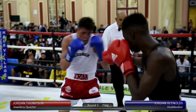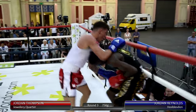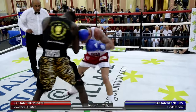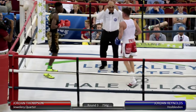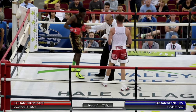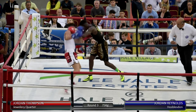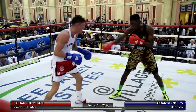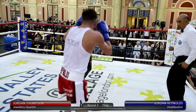Drills in those little shots. They're light, but he's the one working there. And he pushes Thompson back towards the ropes. He hasn't managed to trap him in the corner. It's the accumulation and the volume of those shots rather than the individual ones landed themselves that do the damage and just suck the air out of the lungs, slow the legs down. That's what Reynolds is aiming for. Thompson still looks pretty fleet of foot.